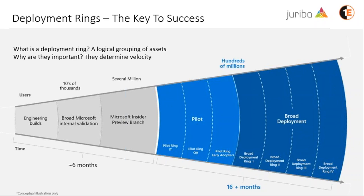So this would leave 27,000 to deploy over, let's say, 10 broad waves of 2,700 devices. Now, the deployment rings are how we split up between what goes first and what comes last. It sounds simple, but there is some maths to consider here. So let's say we follow this diagram and we put all of our IT department into our pilot phases.